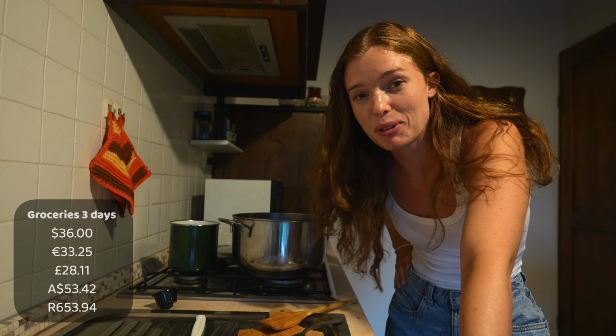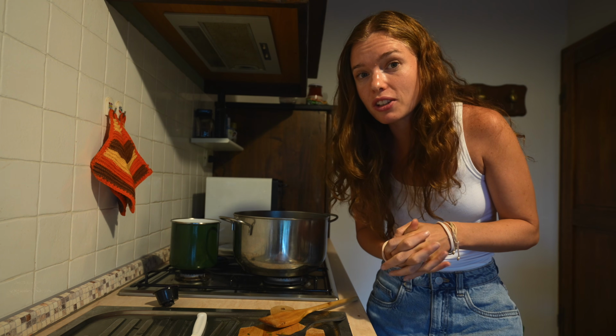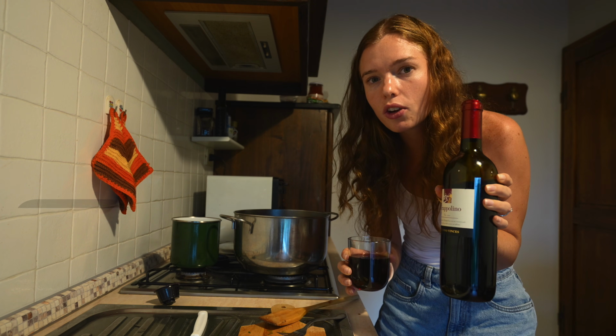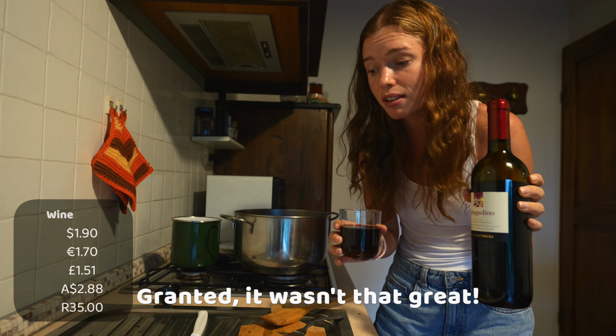We just got back from the little mart about 2 kilometers away. We bought a full bag of groceries with stuff for 4, 5, 6 meals, and it was only €30, including this bottle of wine that was only €1.70 for the entire bottle. How insane. You would think being in Tuscany would be super expensive.